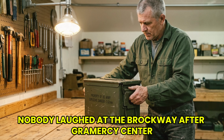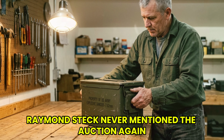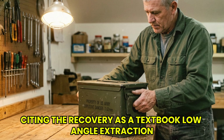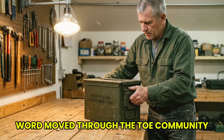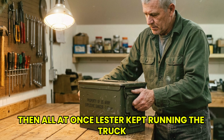Nobody laughed at the Brockway after Granby Center. Raymond Steck never mentioned the auction again. Garrett Volk filed a county report citing the recovery as a textbook low-angle extraction. Word moved through the tow community the way word always moves, slow, then all at once.